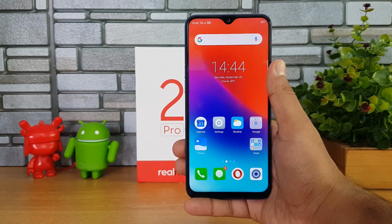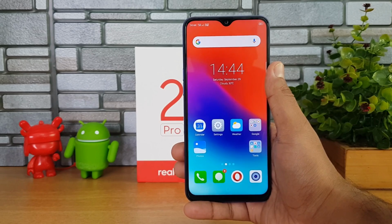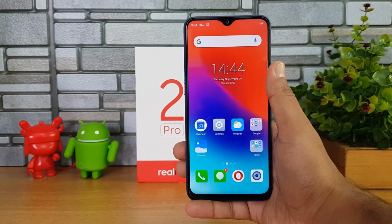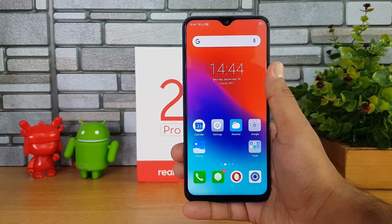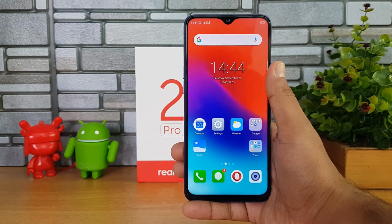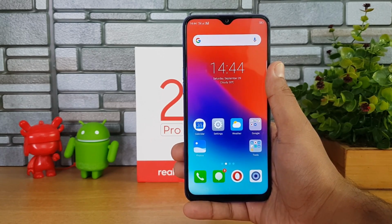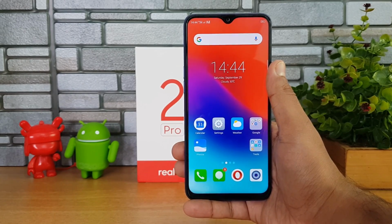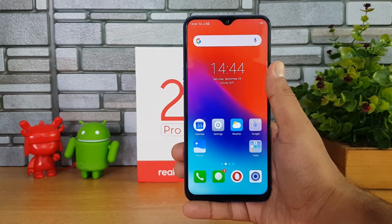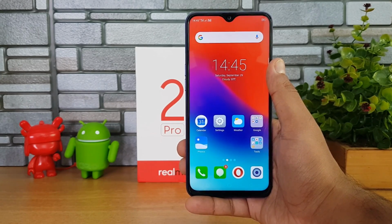And the final reason is the pricing. So this is probably the first time we are seeing the Snapdragon 660 priced below the 15K price segment. It's a really good deal altogether at 13,990, the 4GB RAM and 64GB storage being offered, and then we have a 6GB RAM and 64GB storage being offered at 15,990, and 17,990 is the top end variant which comes with 8GB RAM and 128GB of storage. So these are some really interesting aspects of the Realme 2 Pro, which makes this device a really great device to buy in this price segment.